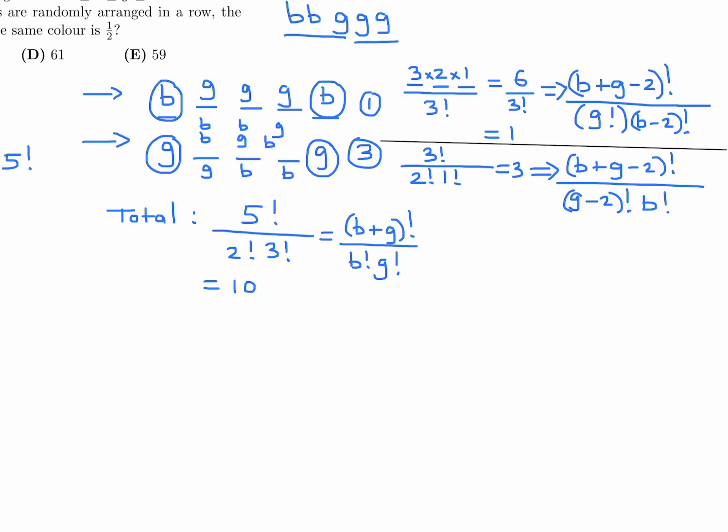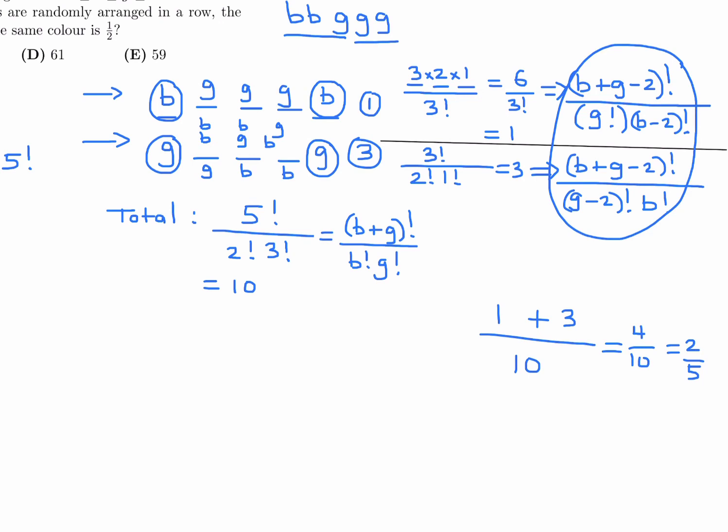And there we go. Now, how do I figure out the probability? The probability has to equal half. But in this scenario, what is my probability? Well, how many of these did I get? I got just 1, right? So it's 1. Plus how many of these did I get? I got 3. And what was the total? The total was 10. So the probability of getting a scenario where when you arrange them you have the same color on either end is 4 over 10, which in lowest terms of course is 2 over 5. Now we have to do that in terms of these formulas, and when we do, it has to equal a half. So that's the setup of the question.